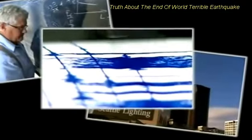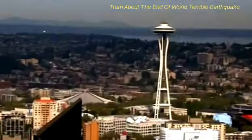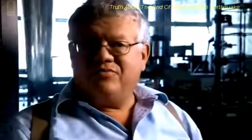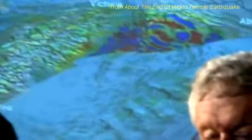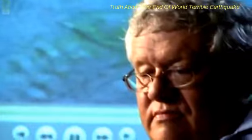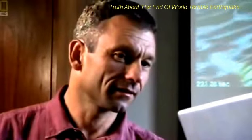Scientists are trying to determine if its cities will survive a mega-thrust quake. Such a quake here could be the first in history to hit a major American city. As it turns out, we just haven't had really large earthquakes near our really tall buildings. Tom Heaton of the California Institute of Technology and Kim Olson of San Diego State University have each studied how a mega-quake will shake Cascadia.